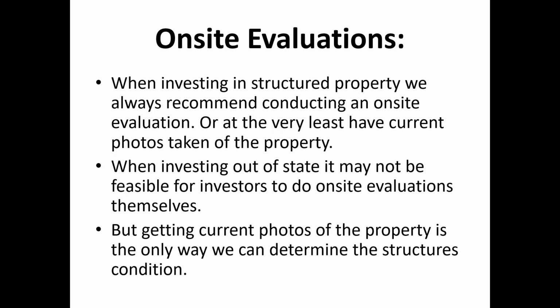So when we're looking at structured properties, we always recommend never buying a structured property without current photos, or without going to the property yourself and viewing it in person. Yeah, you certainly need to perform some kind of on-site evaluation, whether it's you performing it or somebody else performing it and providing you with the information.